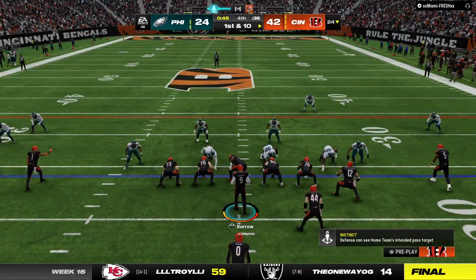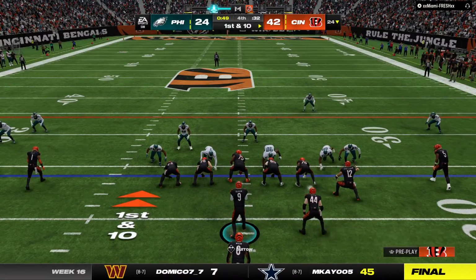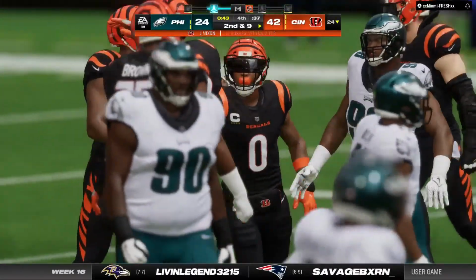Here we go. The Cincy offense about ready to go here on their next drive. And it would seem as if their 3-game winning streak is about to go to 4, but still a little work to do as they start 1st and 10.